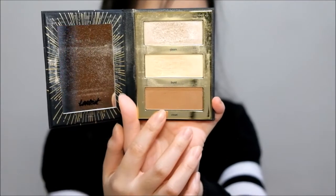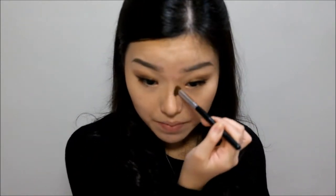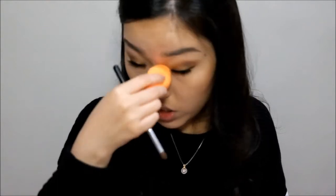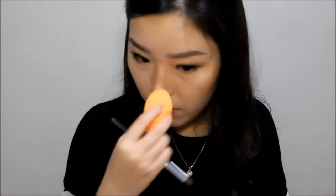I'm gonna use this one right here. This is a contour and brownish color to contour my nose and to make it look smaller. If it looks too intense, too extreme, I just love to tap it again using my beauty sponge, which has the leftover portion of the foundation. It helps, it really does.